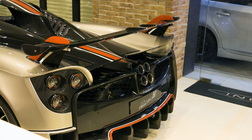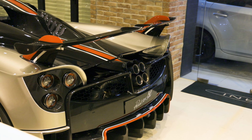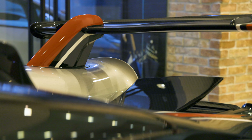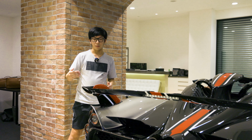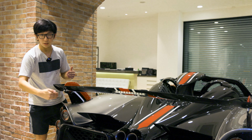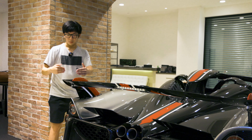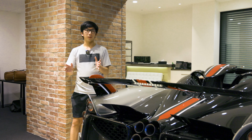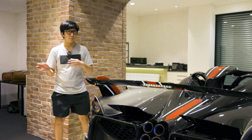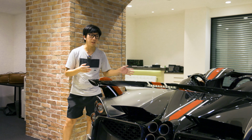One of the unique things here at the back of the car is that this BC has a massive rear wing. It's all made out of carbon fiber. This one is even bigger than the one on the normal coupe version of the BC. On the normal BC, the wing will stop here, but here on the Roadster, you've got this extension part here. So much more aggressive look compared to the coupe version BC.